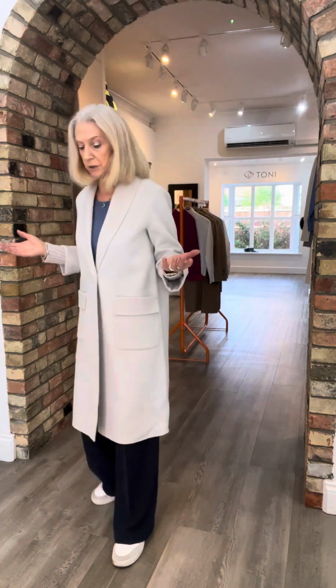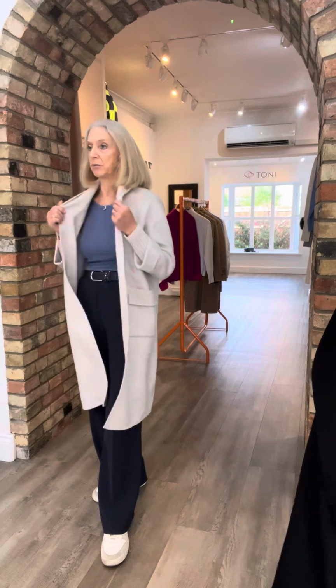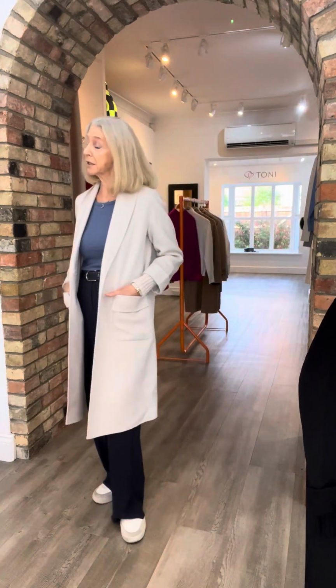And I sold it on Saturday. I did actually say to my customer, just that little addition of the knitted cuff takes it down to a less formal coat. So it makes it wearable for so many different things. I mean, I've just got sneakers and wide leg pants and a vest on, but you could make it a really dressy coat or casual. I think the addition of the knitted cuff makes such a difference.